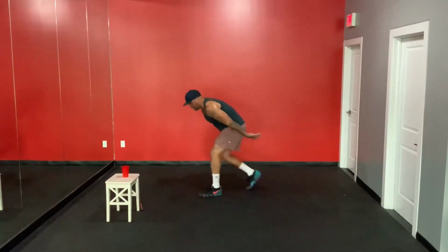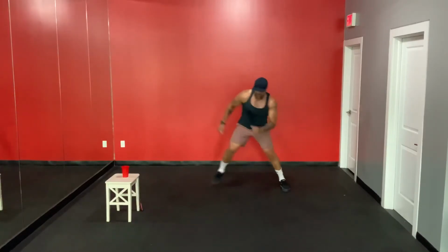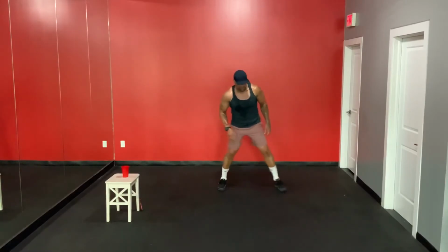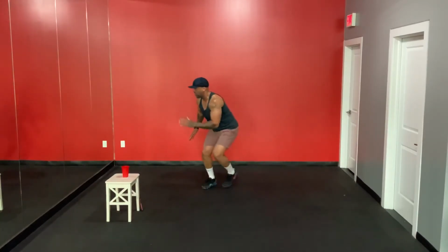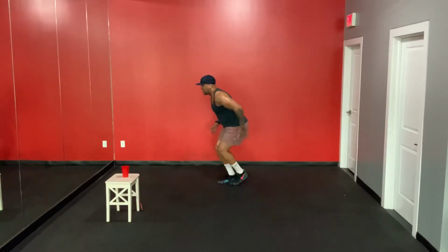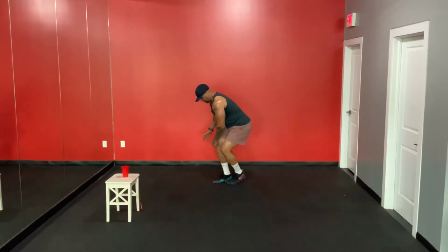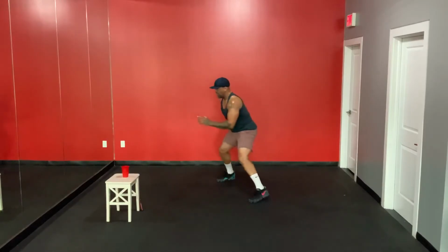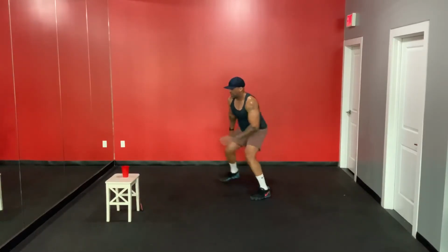Time. All right. I'll show low impact skaters first. If you got skate, you go right into it. I'll show low impact. In three. We skate, tap, tap. Now I want to stay low here. I want to put a lot of emphasis on the glutes, a lot of emphasis on the abs by keeping the shoulders back, knees behind toes. Eight, seven, six, five, four, three, two, time.